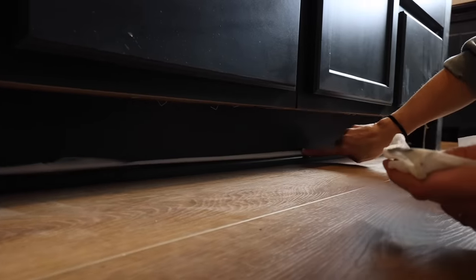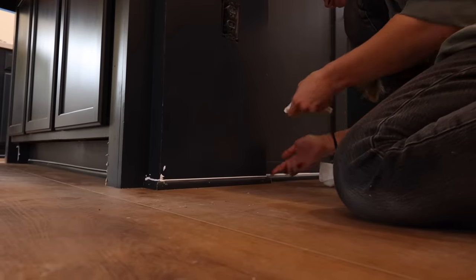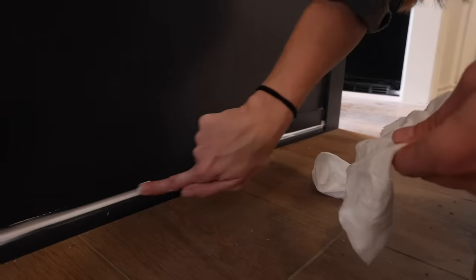The caulk needed some time to dry before I could come back with touch-up paint, and so while that dried, we had an exciting trip to make. All right, what are we doing at Lowe's? Looking at appliances!